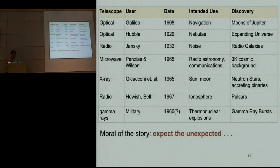So the other main motivation for looking at the sky for neutrinos is essentially opening a window where we haven't seen before. This is a table that shows that all the way to Galileo's times, 400 years ago, the telescope was first developed for navigation, but the discoveries of astronomy started there with the moons of Jupiter. The same thing happens many times: the Hubble telescope trying to look at nebulae and then helping to confirm the expanding universe, and more recently gamma rays, where we initially were used to monitor nuclear bombs being exploded in the Soviet Union, and ended up observing gamma ray bursts, a very interesting astrophysical event. So with neutrinos, we're opening a window and looking at the sky in a different way that was not available before.